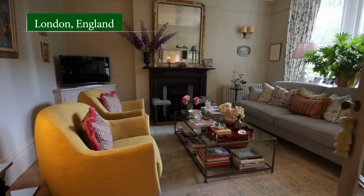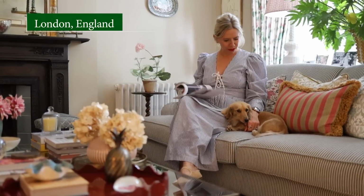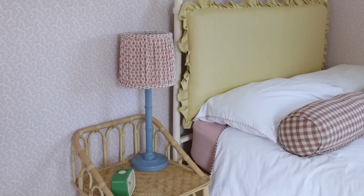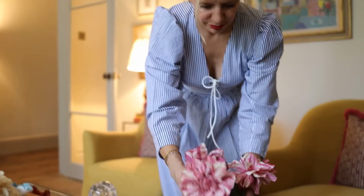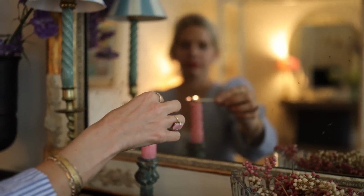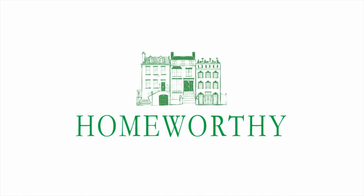Today on Homeworthy, we're visiting the bright and playful London home of interior designer Laura Stevens. In true English fashion, she has combined chintz, florals, and stripes throughout the rooms in a way that feels simultaneously sophisticated and relaxed. You're watching Homeworthy, where we believe every home has a story.